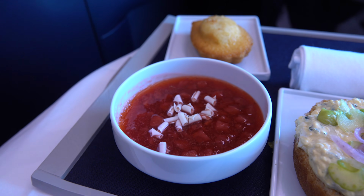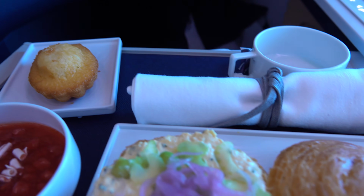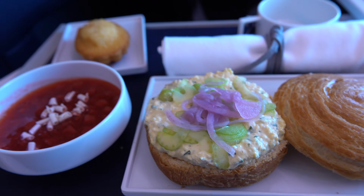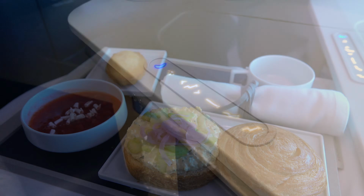And before landing, more of the strawberry tartare with the white chocolate shavings. The dessert was the sponge cake. Pretty good. And this was a puff pastry brioche with celery, fava beans, and pickled onions. I thought it was good, but it was a little heavy though.